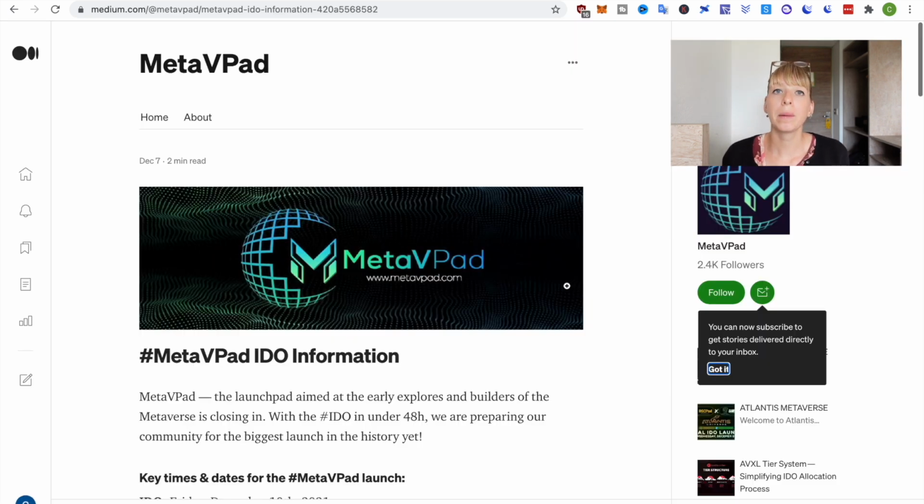Now, MetaVPad has recently published a Medium article where they explain pretty much everything that you need to do in order to participate. So we'll take a quick look at that, and then we'll dive into two launchpads where you can participate, just as an example. Now, all of those platforms work in a very similar way, and I'll just show you how it works on Adapad and Tronpad so you have an idea of what is going on.